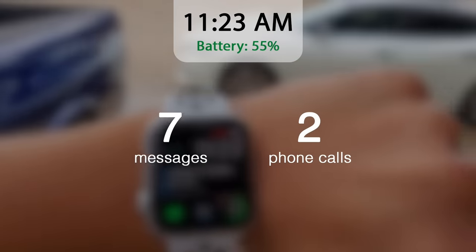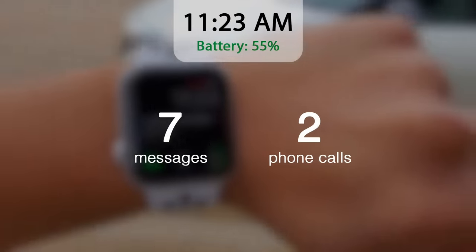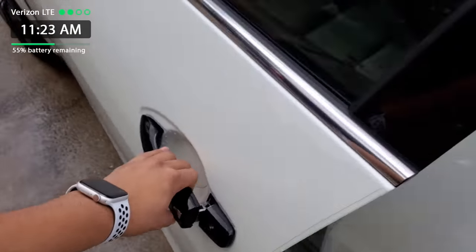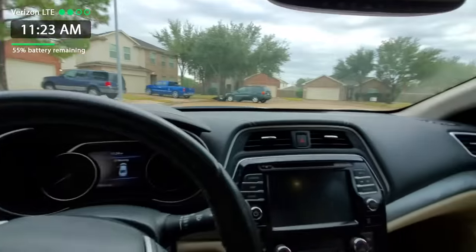I was running late because, well, not even an Apple Watch can help fix who I am, but the bigger problem here was that I was already down to 55% battery, having only sent an additional 7 messages and made 2 quick phone calls. Not looking good so far.